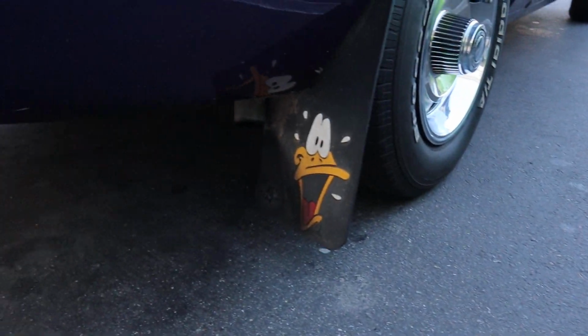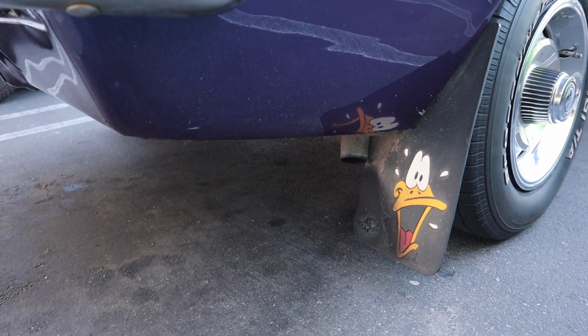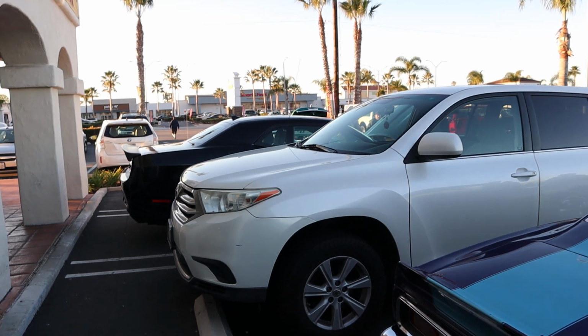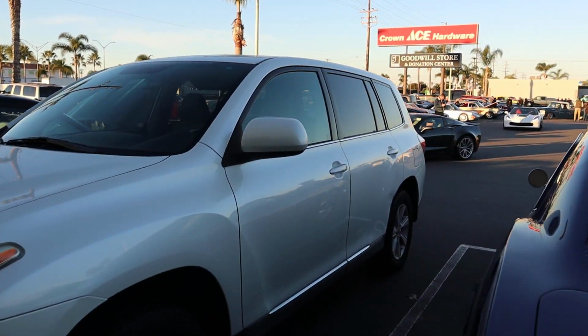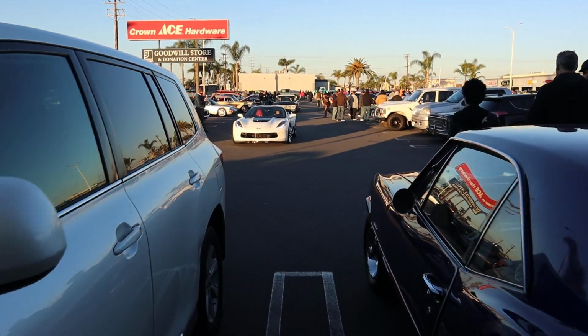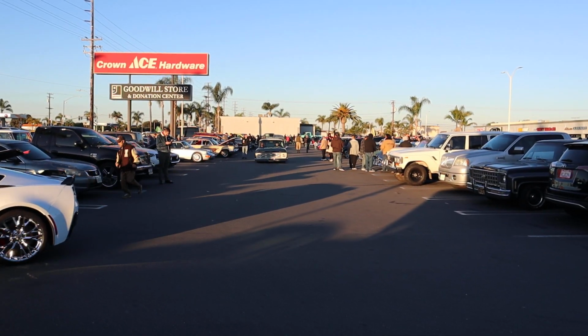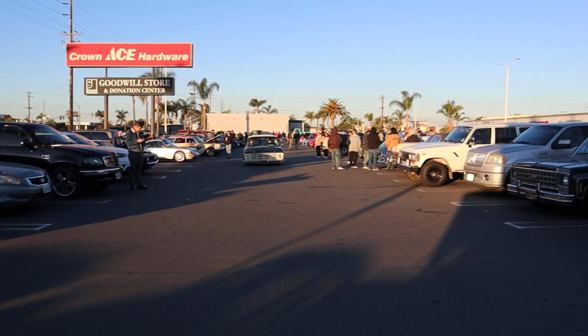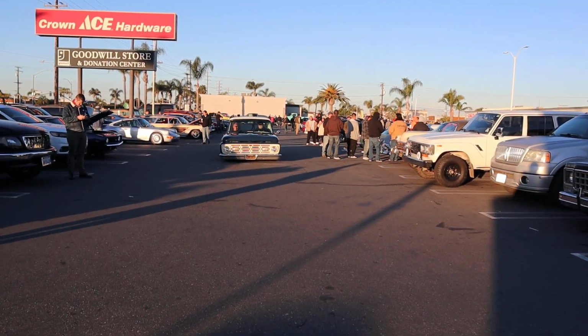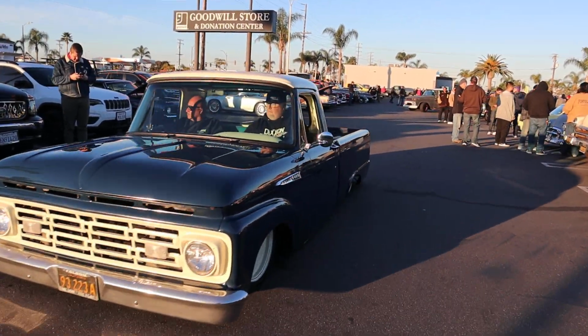Now, if I've ever seen an awesome mud flap, that's it. Now, see, now you're just trying to confuse people by putting a 68 side marker on a 66 Le Mans. Now you're just trying to mess with people. Oh yeah. This thing looks awesome, man. Thank you.